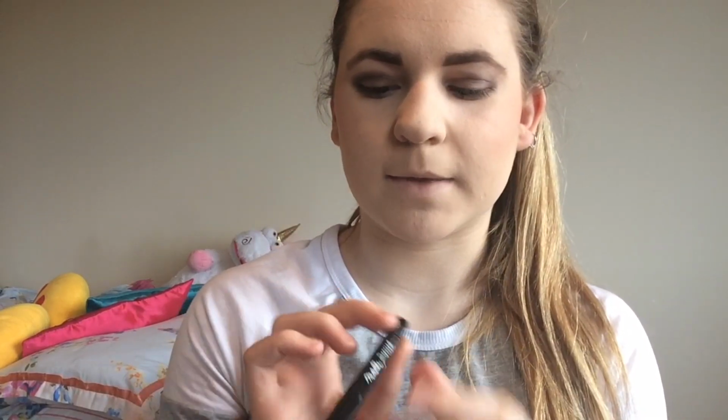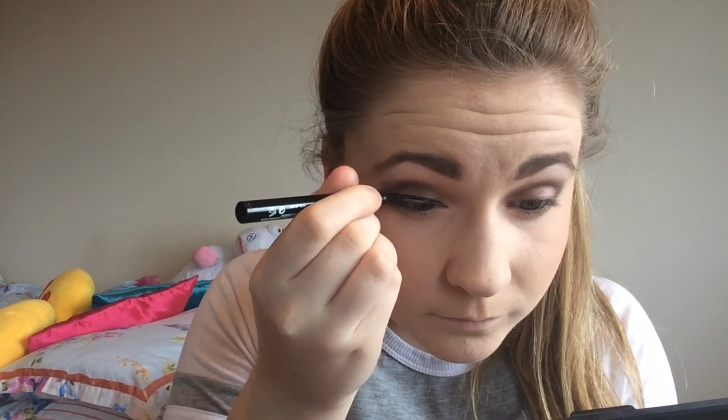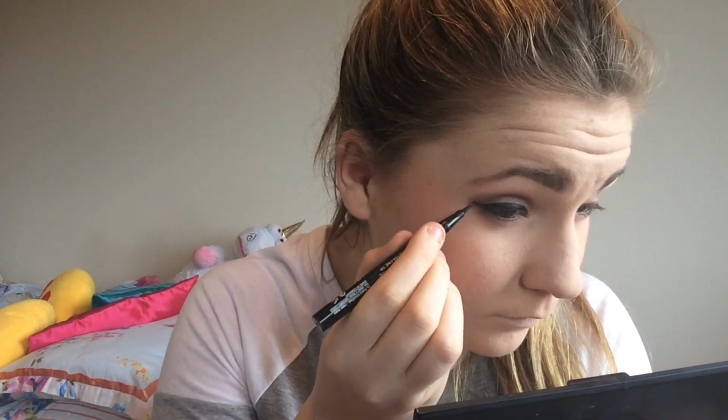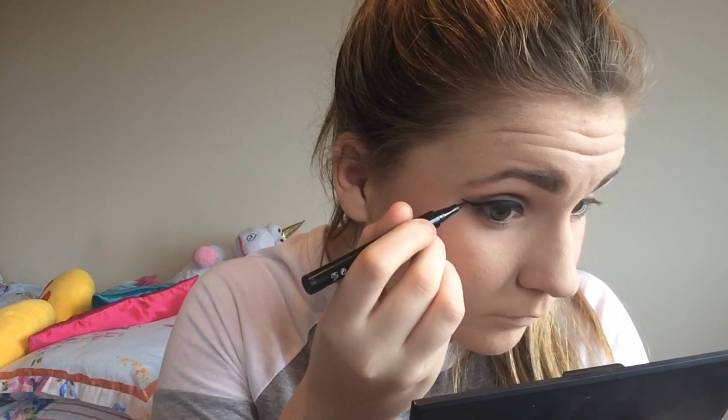For liquid eyeliner, I'm using the Maybelline Master Precise liquid eyeliner, and this one is nearly running out, so it's not as great as it used to be. So liquid eyeliner is done, and the eyeshadow looks a lot nicer, I think.